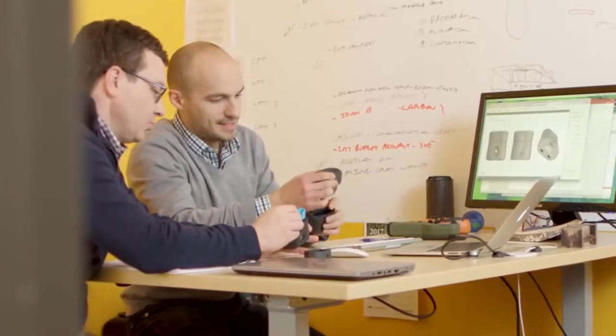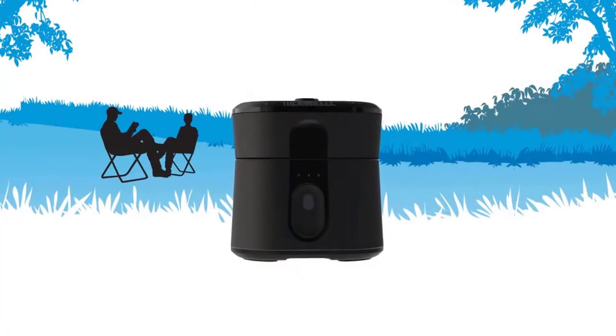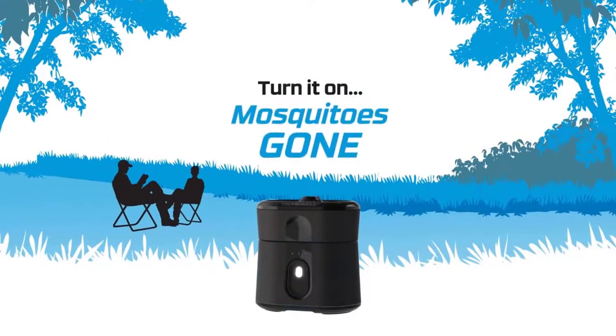So Thermacell's solution to that is zone repellency. So we came out with Radius. Radius is a new and better way to fight mosquitoes. You just turn it on and mosquitoes are gone.